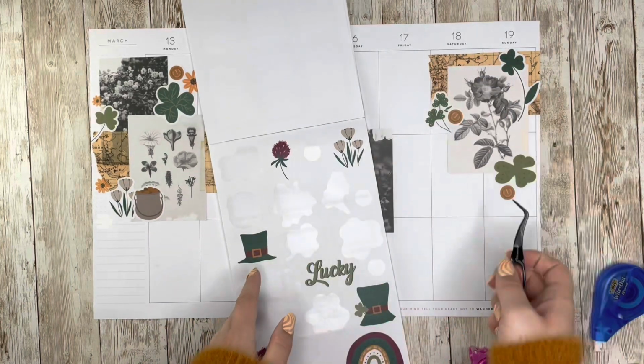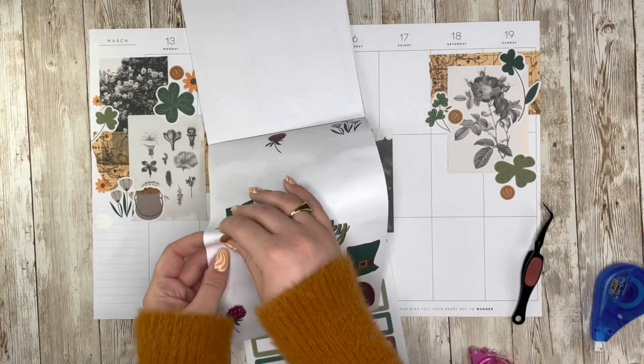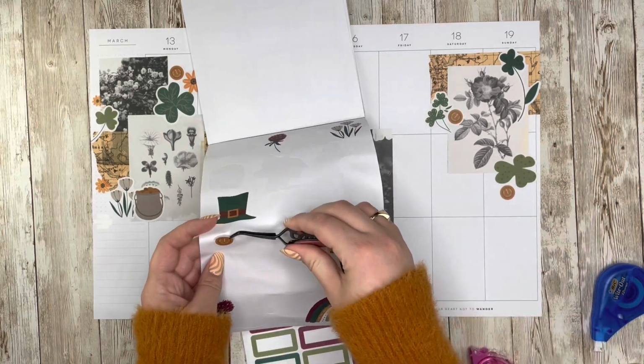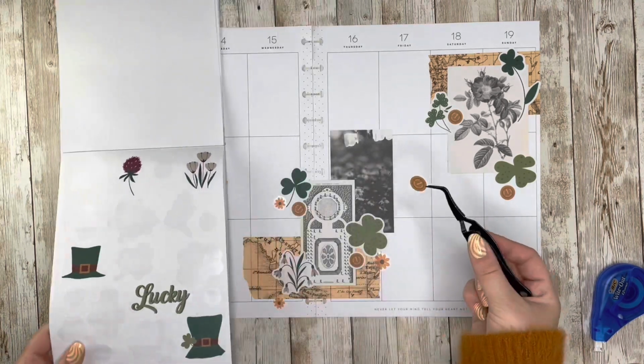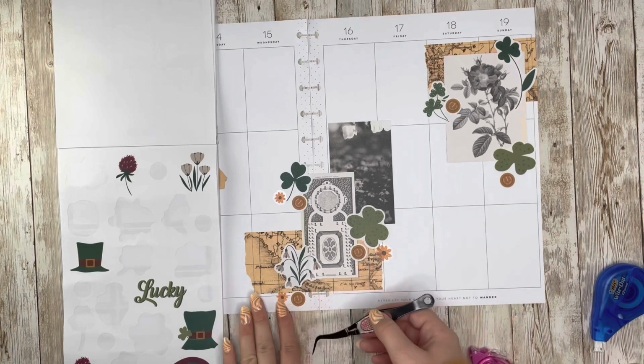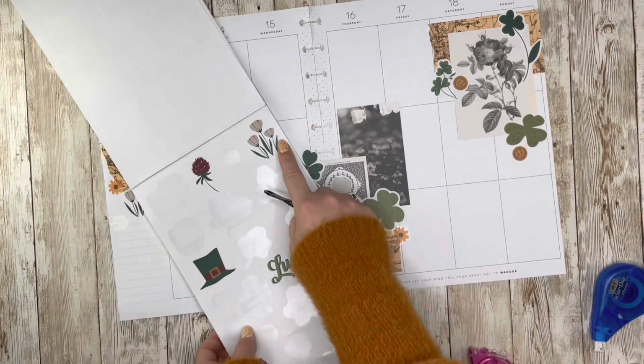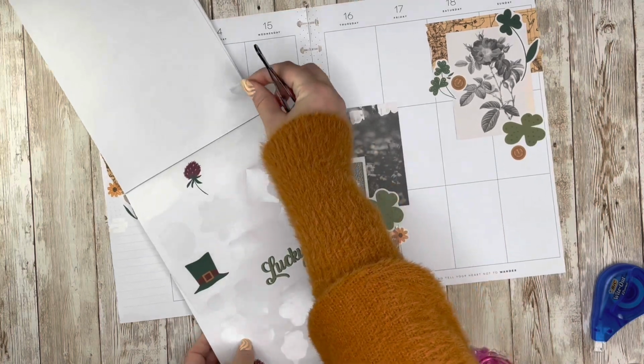Gonna add that one in just to branch it in. I'm gonna end up with some stuff still on the pages. That's just gonna be the way it is. Let's use that last lucky coin though. Gonna add it down here by that little flower that's kind of going off the edge or getting close to it. We've got more of these. I really like them, so let's put those in.